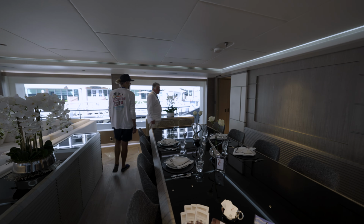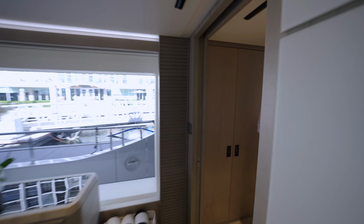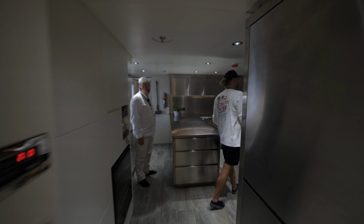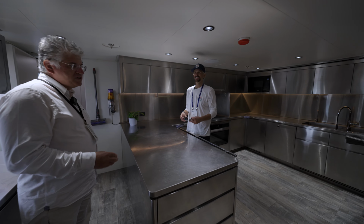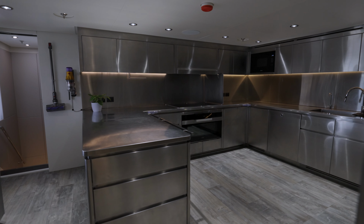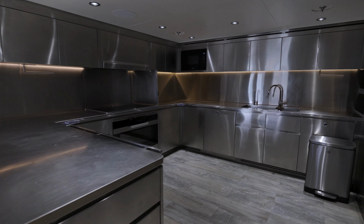One of the latest options we have, because our vessels go to the charter market also, is what we call commercial galleys. Those galleys are designed and built to withstand the workload of charters. Yeah, this is like a full industrial Michelin star kitchen. Yes. Look at the Sub-Zero fridges and everything else.